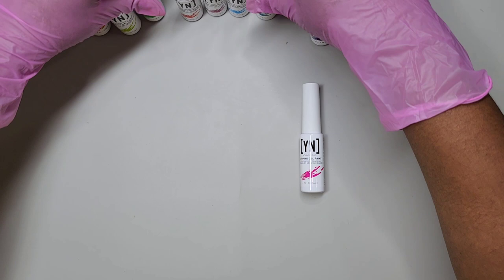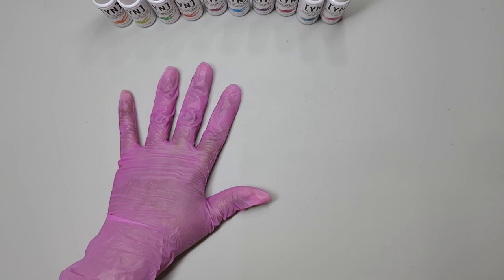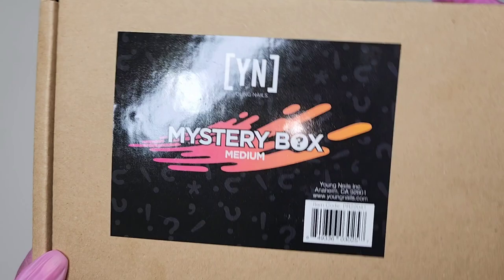So there we have them. That's all 10 colors of the gel liners from the small mystery box. Now let's move on to the medium. I think this box is actually the reason why I ordered this medium and small. But anyways, let's get into this.